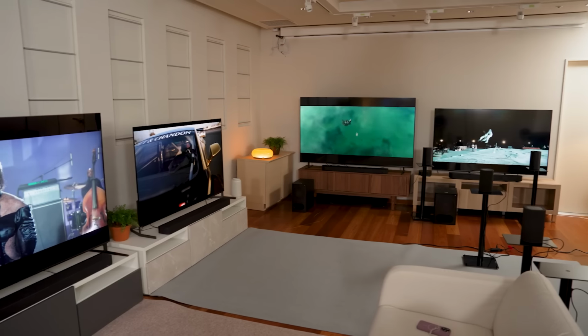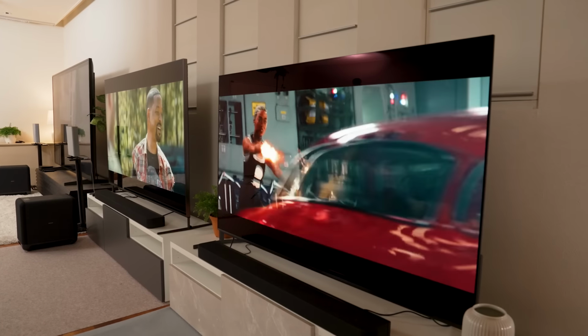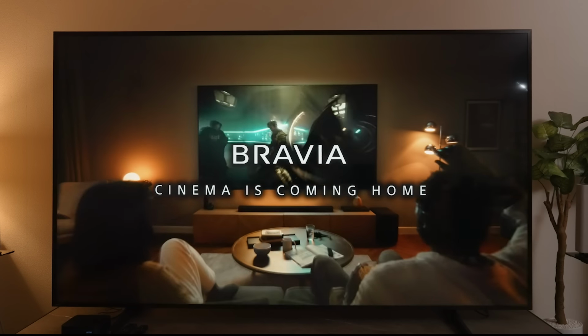What do we got behind me? It's the new Bravia TV lineup for 2025. So we're gonna break down how Sony's expanding their lineup for the next phase of cinema is coming home. Then we'll show you the Bravia Theater audio lineup that brings in new options to help you build out your home theater experience.